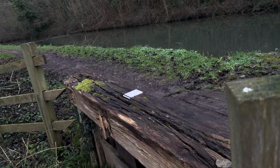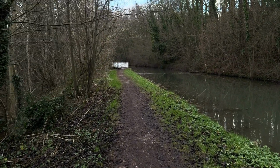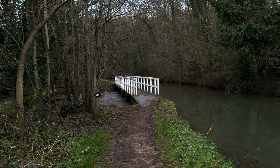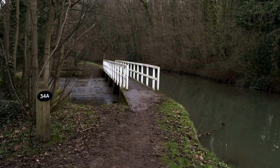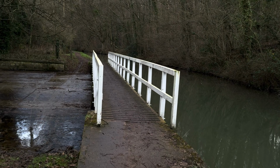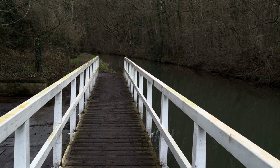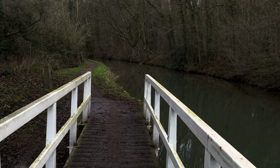Another sluice gate. Removing some of the water from the canal. It's like a bridge and a ford. 34A, counting them down from Chesterfield. Interesting that. Obviously quite a bit of water coming in off the hill from the right, which needs to be got rid of. Keep the rivers flowing.